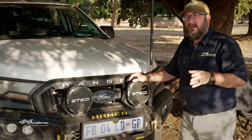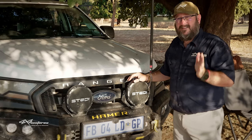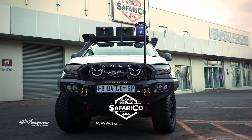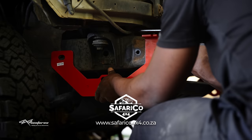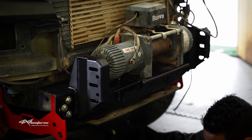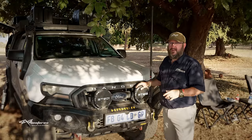I don't mind a little bit of bling here and a little bit of bling there to make the vehicle look good. And I think it makes the vehicle look absolutely stunning. Hammer bumper, really happy with it. And what's really nice is it comes with actual proper recovery points mounted to the chassis underneath in red. Those are something I haven't had to use yet, but when I do have to use them, rest assured I know I'll get recovered no problem.